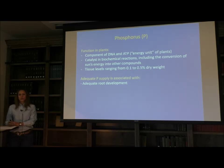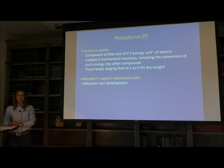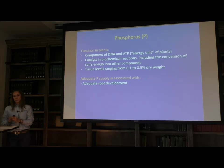Moving on to phosphorus. Phosphorus is as important as potassium, but it's required in much smaller quantities compared to potassium and nitrogen. In the plant, phosphorus is involved in different biochemical reactions. It acts as a catalyst of these reactions, including the conversion of the sun's energy into other compounds, into carbohydrates, for instance. It's also considered an energy unit. Phosphorus participates in important molecules that are considered the energy unit in the plants.